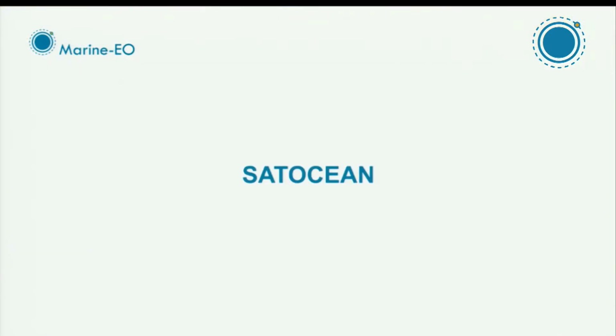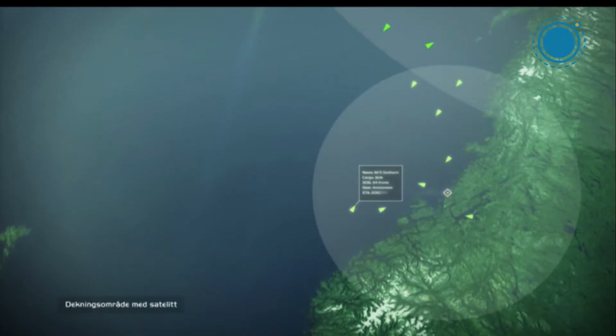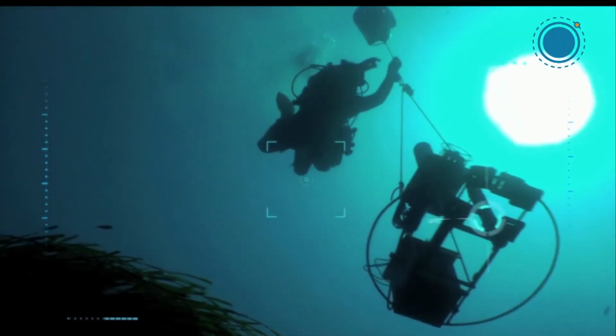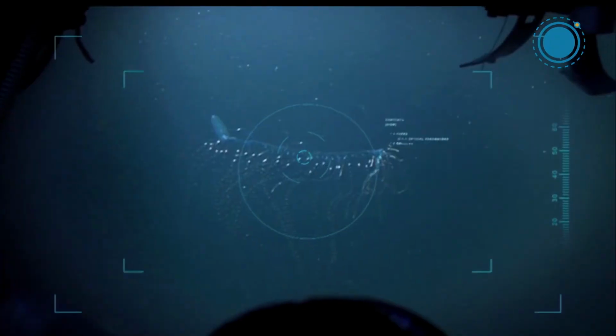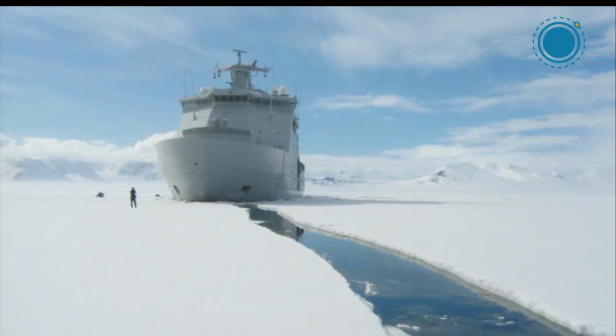The first set of features is entitled SAT Ocean, providing information about ocean biotic and abiotic parameters, variability in time and space, regular monitoring of marine protected areas, fish farm monitoring, and water quality. It also incorporates sea ice extent for safe navigation and maritime operations in the Arctic.